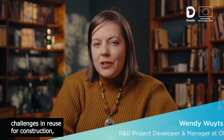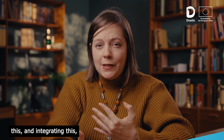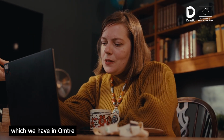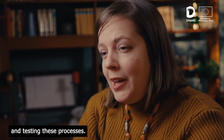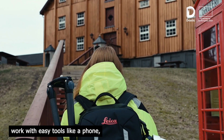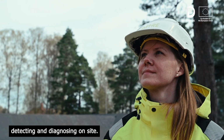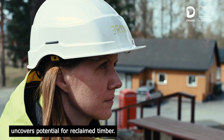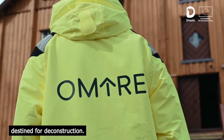So to deal with one of the big challenges in reusable construction, which is complexity and coordinating and integrating this, we have to work with a very multidisciplinary team, which we have in Amtre and also in our partners. And together, we are actually developing and testing these processes. For us, it is important we work with easy tools like a phone, not only for communication, but also for detecting and diagnosing on site. Each evaluation of a possible donation building uncovers potential for reclaimed timber. But not all buildings are destined for deconstruction.